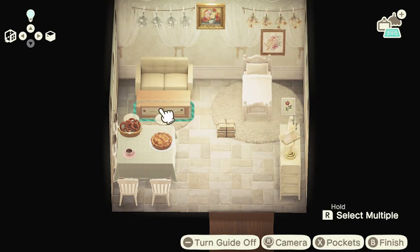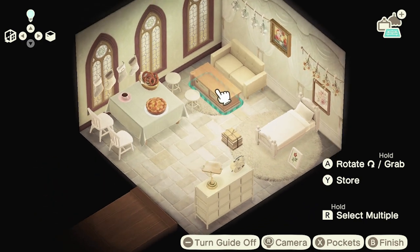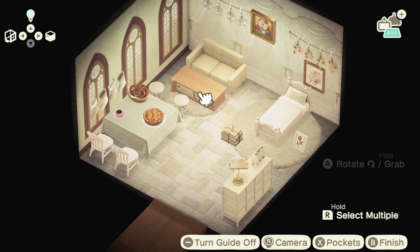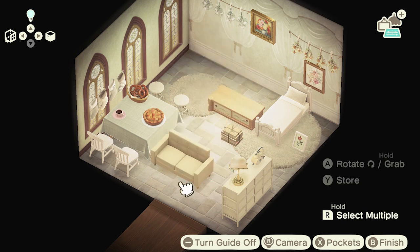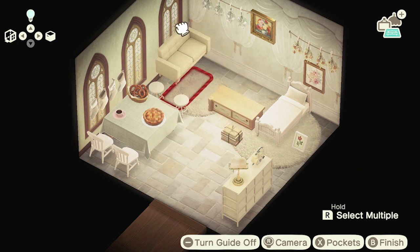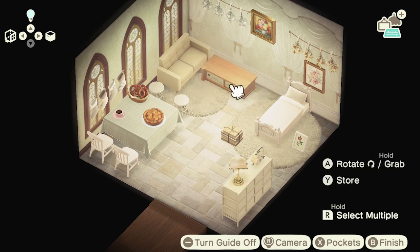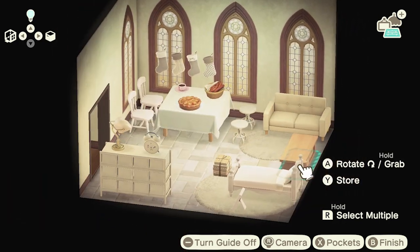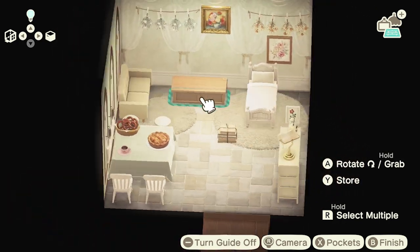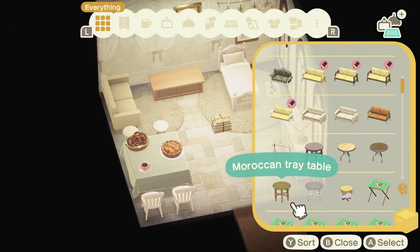Okay, I was having a little bit of problems in the beginning, but I think I finally figured it out. I like where all the items are right now, so let's just stick with that and not overthink anything, because this is very cute. We'll just move around some of the picture frames and stuff that's on the walls, and we'll continue on.